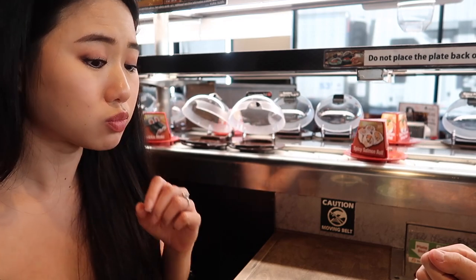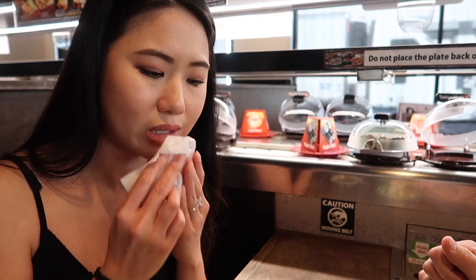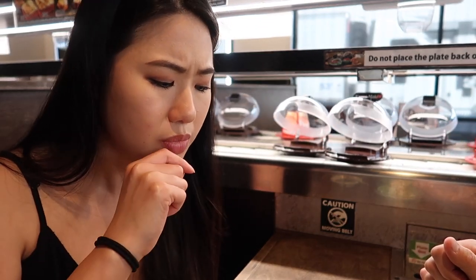What do you think of it? It's really good. Tastes fresh? It tastes a lot better than I thought. It's a lot fresher than I thought. Very, very fatty. And the rice is actually seasoned really well. Rice is good. I feel like that's what makes or breaks a sushi spot, the rice and how well it's seasoned. And now the scallop.